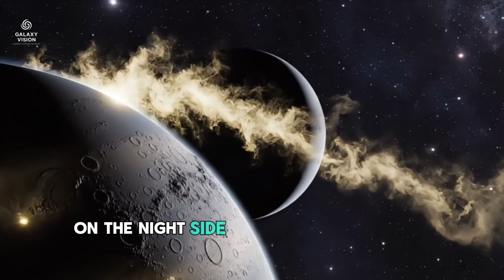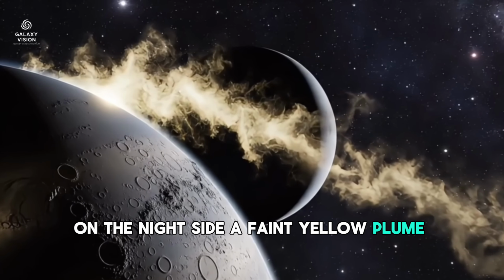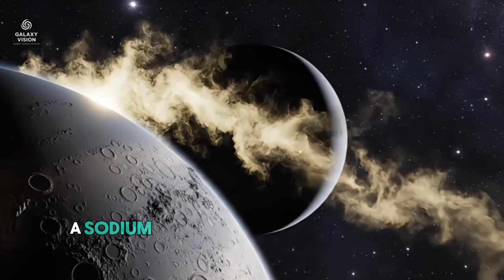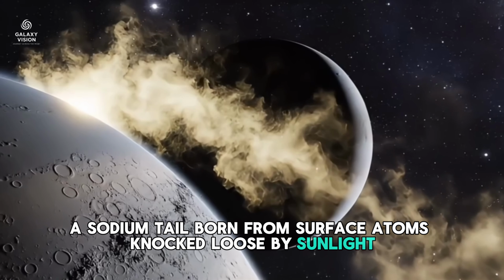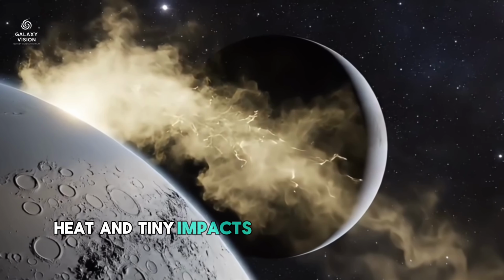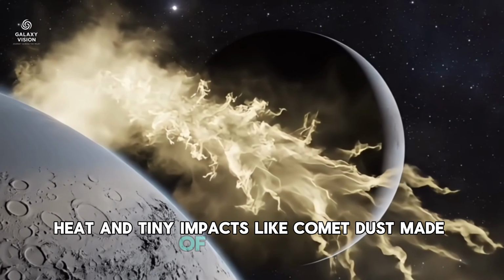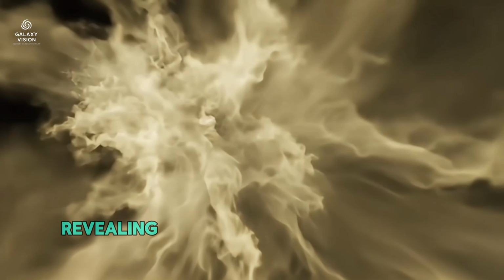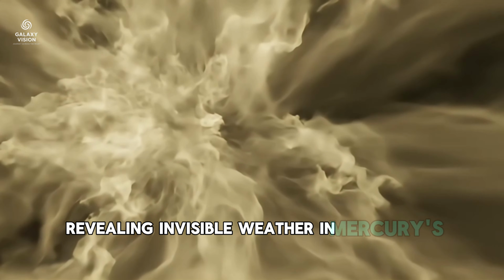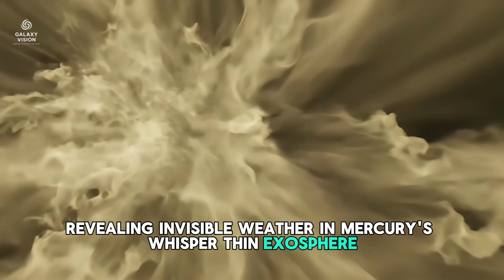On the night side, a faint yellow plume stretches away from the sun, a sodium tail, born from surface atoms knocked loose by sunlight, heat, and tiny impacts. Like comet dust made of metal vapor, it ripples with solar wind changes, revealing invisible weather in Mercury's whisper-thin exosphere.